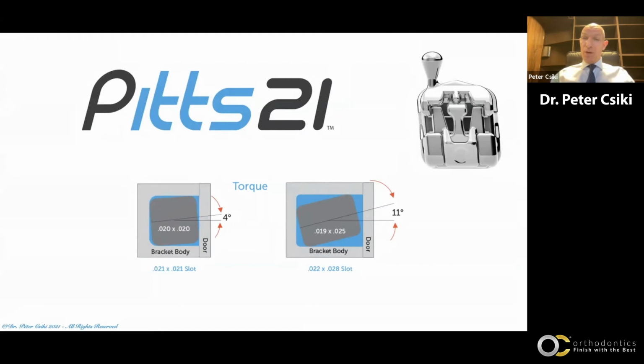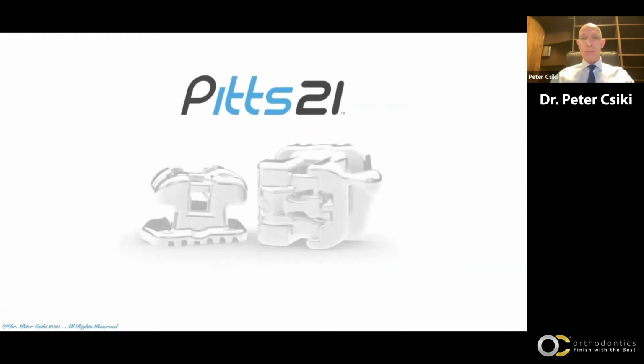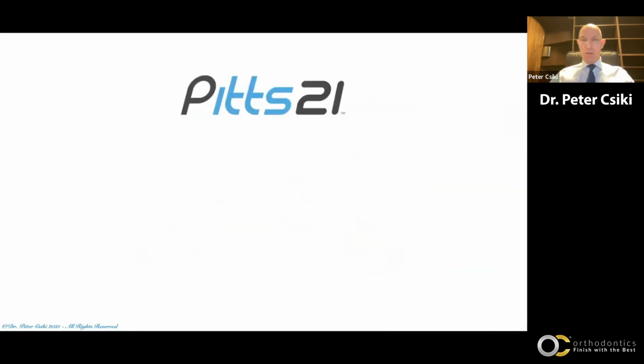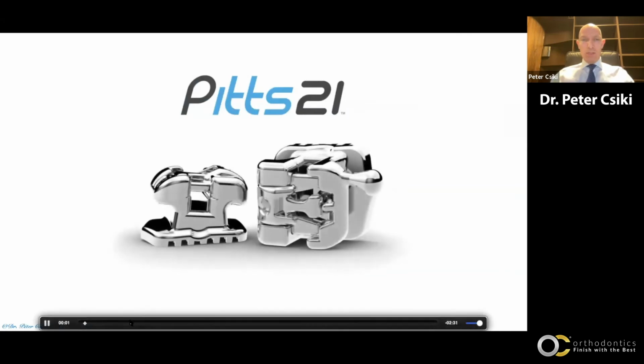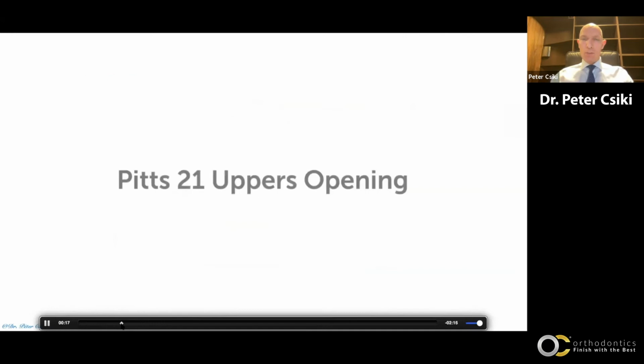We have 4 degrees of play only, and 11 degrees of play with the 19 by 25 in the usual slot sizes 022, 028, and it's a huge difference. Okay, so let me show you how we open the brackets, and open and close the doors.